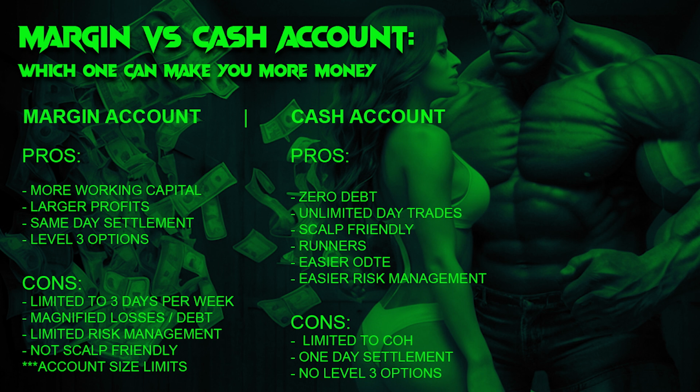All right. But with a cash account, you're using your own money. You're not using anybody's money. So that to me is a benefit because you're avoiding debt or running into any kind of problems. All right. Unlimited day trades with a cash account. So with a cash account, you have no limits. If you only have $200 in your cash account, you could do 10 day trades at $20 a piece all day long. All right. So there's no limits. So to me, that's a huge plus.